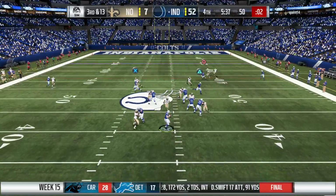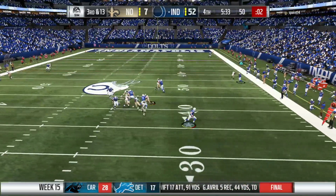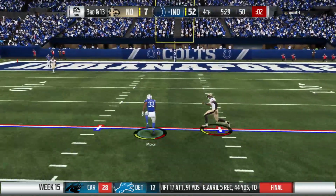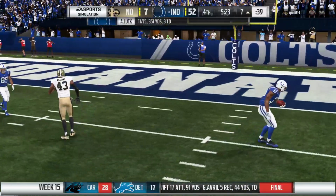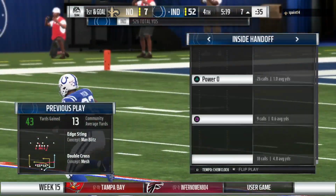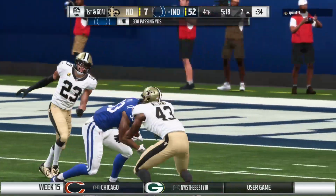From the 50, it's Long. It fights him off. Flushed out right. He gets this in the hands of Mixon. And all the way down to the 7-yard line. They're able to convert on third down, and that sets up a 1st and goal. Still throwing the football here, even with the big lead.